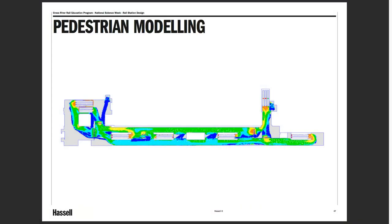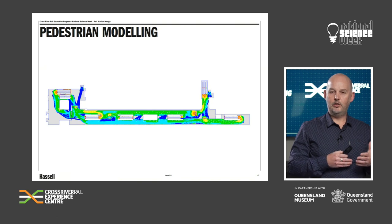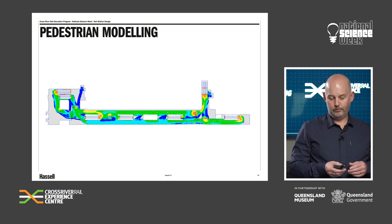This is a diagram that comes out of the pedestrian modelling team, and we've got very similar diagrams and modelling that is done by all of the other engineering disciplines. And it helps us identify where the hotspots are in the design, where do we need to create a little bit more space, how do we refine the station planning to optimise all of the pedestrian movement.